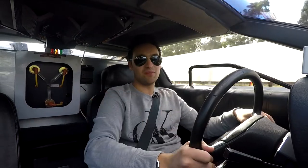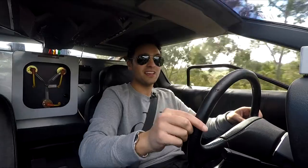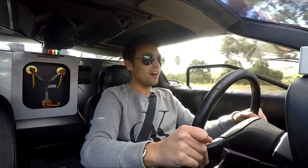has 100 questions about the car, and to answer one of them, yes, as you can see, this thing's got a flux capacitor. Am I gonna go 88 miles an hour? No. Why? Because I don't want my brother's car to be impounded.